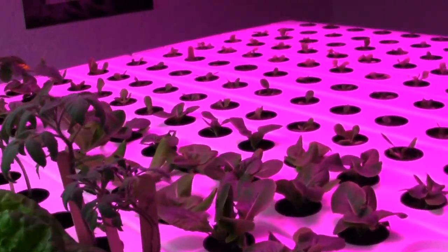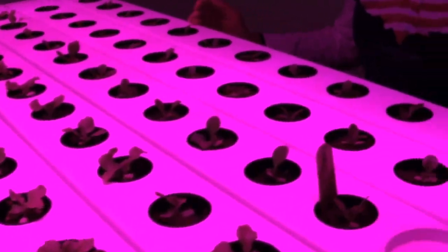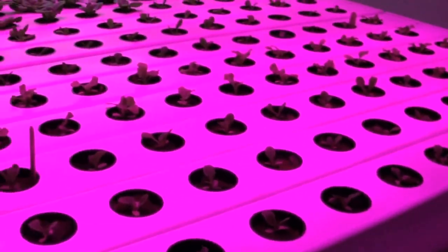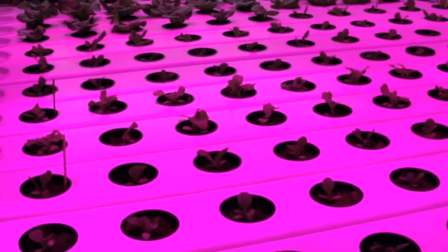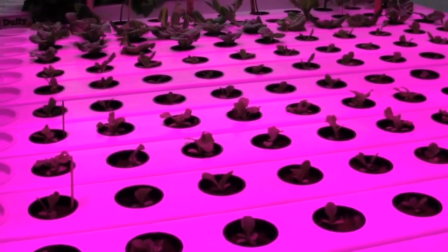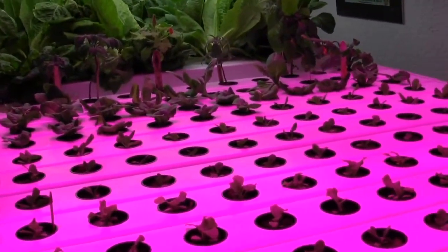These ducks are the same size as our vertical ducks, and they contain 11 holes so that we can plant seedlings really close to one another and then take them out of this system and put them in the vertical or the horizontal Duffy Duck system. So this is working really well under the LED lights.